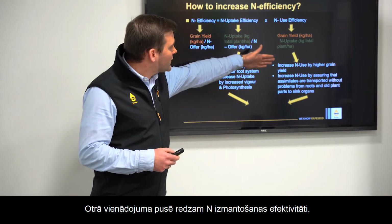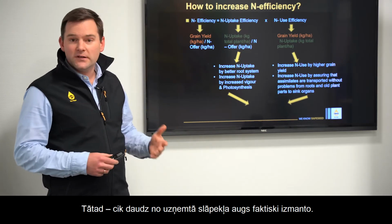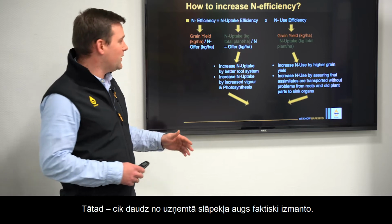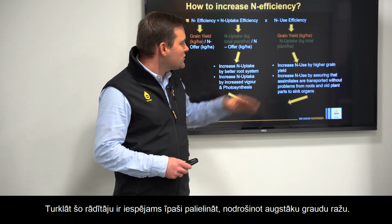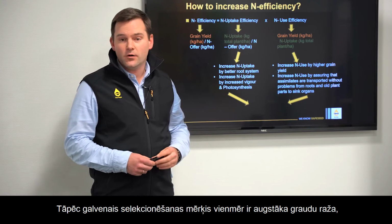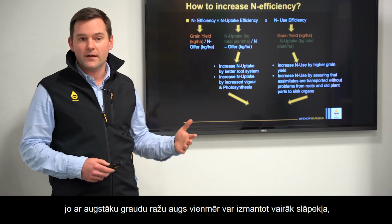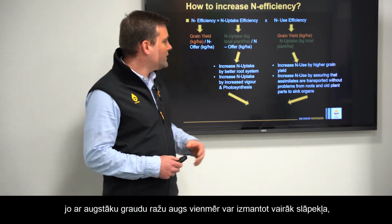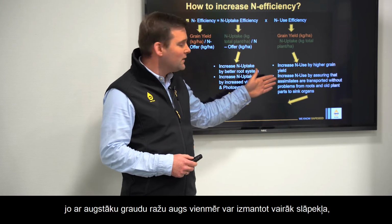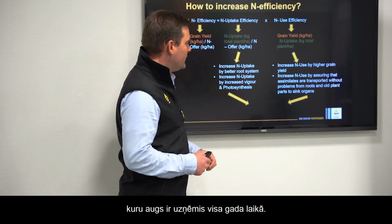On the other side of the equation, we have the N use efficiency. So how much of the taken up nitrogen is really used in the plant. And also this especially can be increased by higher grain yield. So that's always the main breeding goal, always higher grain yield for us. And with higher grain yields, we always use more nitrogen in the plant, from the nitrogen which was taken up by the plant over the whole year.